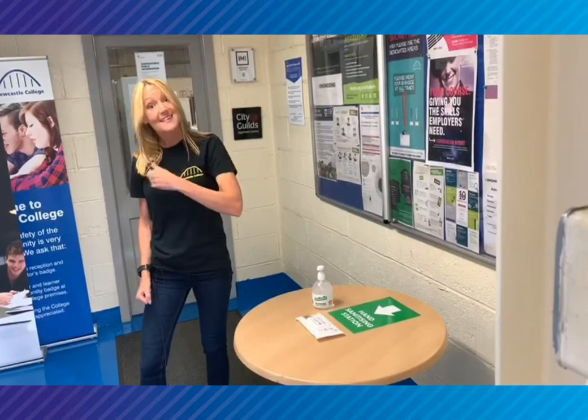When you enter the buildings, what you'll find is we have hand sanitising stations for staff and students to clean their hands before they then enter any learning spaces or workshops. Once you go into any learning spaces or workshops, you'll find that there's a one-way system in place for everybody to follow. There's very clear signage throughout, and it shows you exactly what direction you should be going in. Let's take a look inside.